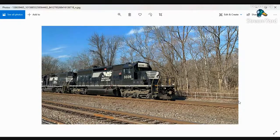But it was that one, and then the one in the back, the 5607, is a former GP38. I actually researched the wrong GP38 when I initially put this up here, so I don't know what that one's heritage is, but it came through with that old Jeep and this old SD40-2, which was pretty neat.